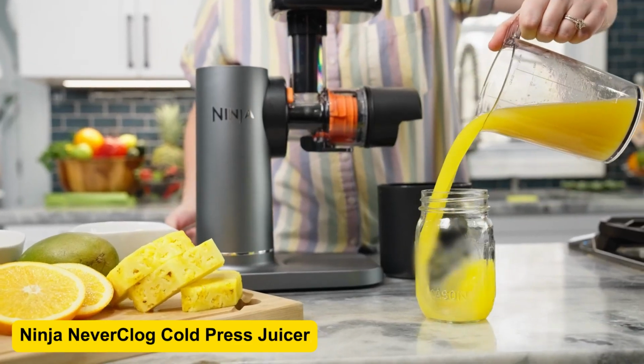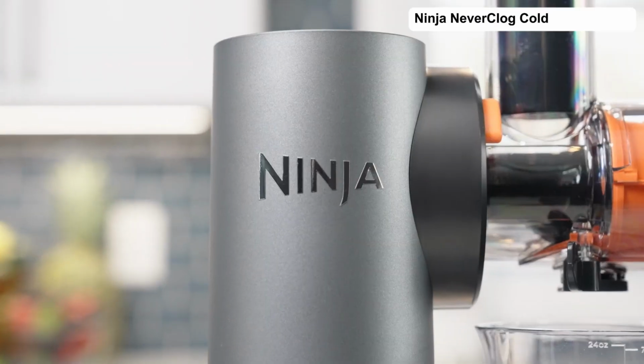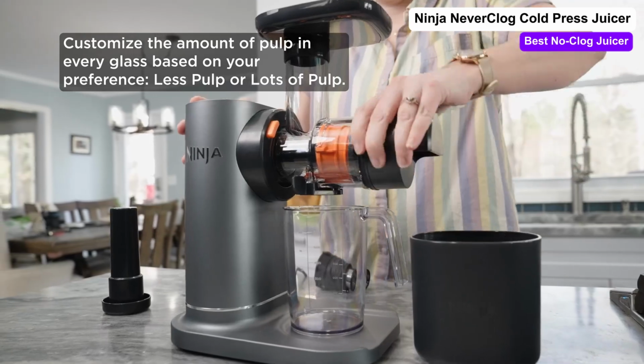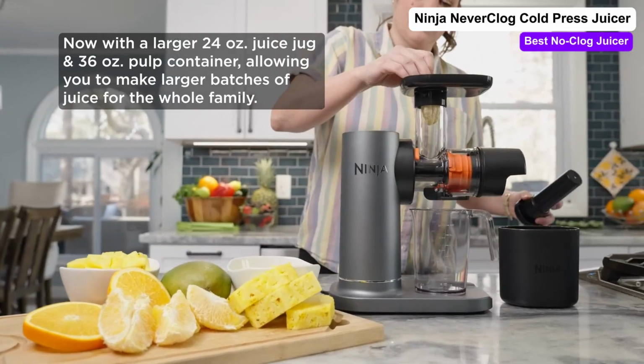Ninja NeverClog Cold Press Juicer. Want a cold press juicer that won't clog or slow you down? Meet the Ninja NeverClog Cold Press Juicer. Designed with total pulp control, you can choose between less pulp or lots of pulp for your perfect juice texture.